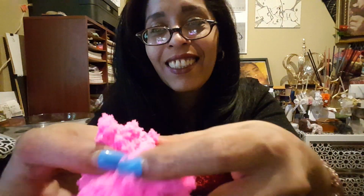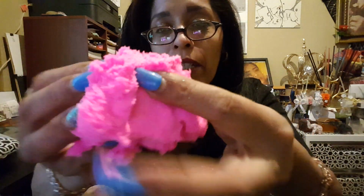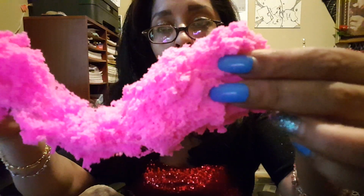But look how pretty and cottony it is. This is my Christmas Eve toy. I got my very own first Christmas Eve toy. Look at this. It feels like cotton. It's so light. Well, I guess enough of this. I want to open the little package and see what it is. I know you guys will be like, put that down. You know, let's see what's in the package. Don't forget the package. All right.